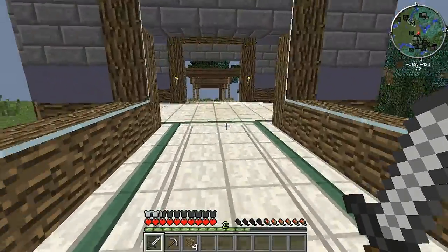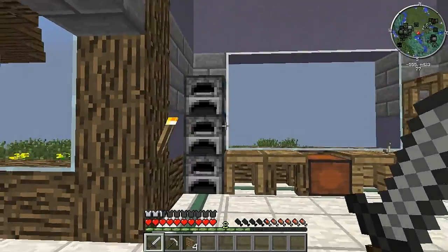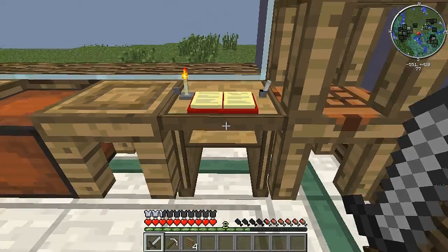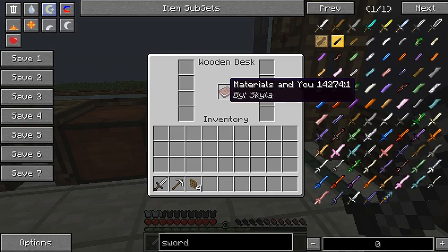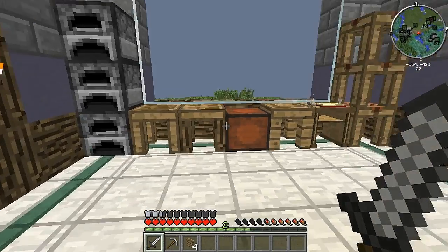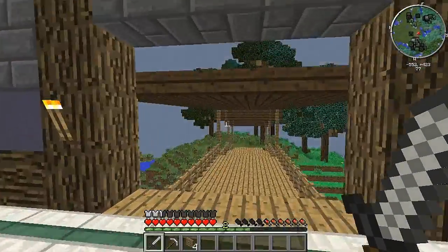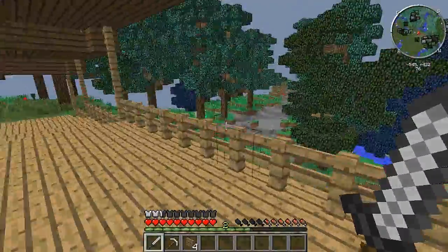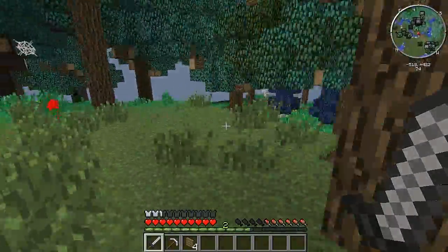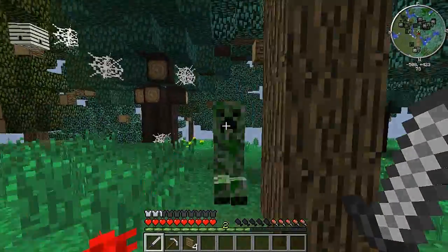And then, what do we have over here? Oh, simple Tinker's Construct setup, and a book. I'm not sure. Oh, we got materials in here. Okay, so we have our Tinker's Construct book. We can get started on making some tools that way. And it appears we have a little bridge over to this area. I don't know if there's anything over here. Just appears to be a creeper.